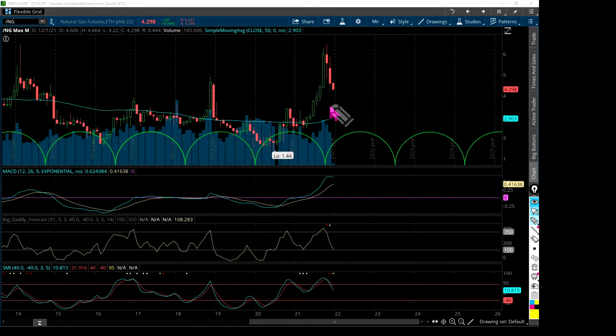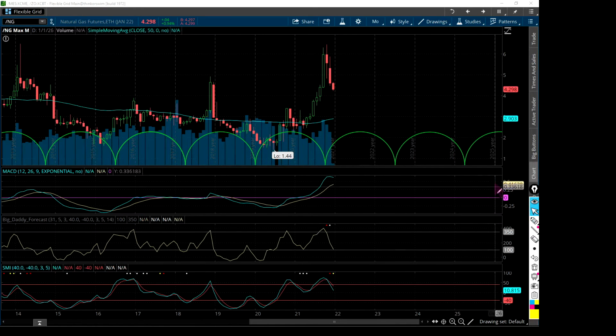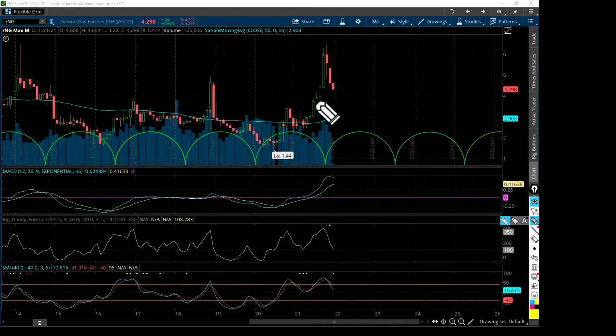Even, guys and gals, even if we just take the bottom of that lower wick, 352. I said $4 on the weekly and $3.52 on the monthly. Okay.